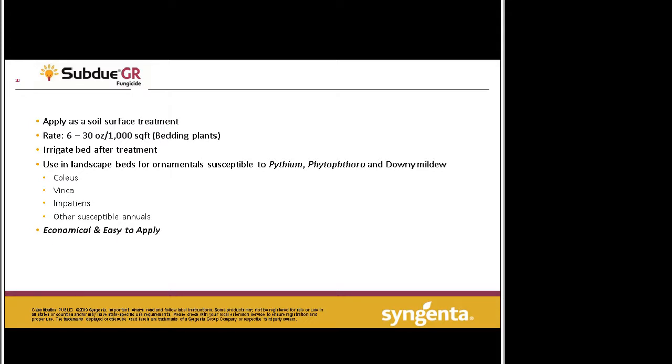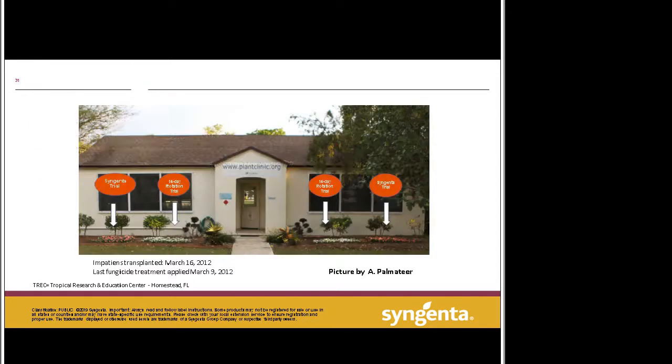It can be used for coleus, vinca, impatiens, and other susceptible crops. It's fairly economical and easy to apply. And where that can become really important is for those corporate centers that want to plant hundreds and hundreds of impatiens in the front, like there used to be many years ago. Subdue G granular incorporated into the bed or topically applied will ensure success for the season.